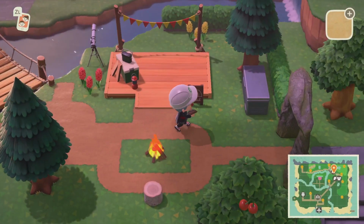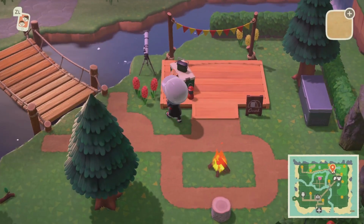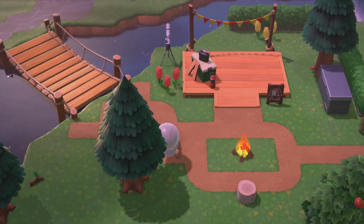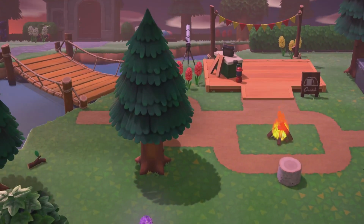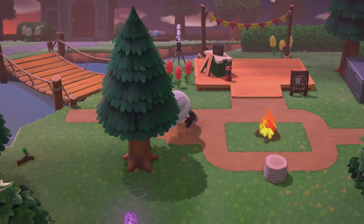Ooh, that dirt path looks a little bit big. I'm not sure I like that. Oh, that looks too thin, too. Maybe I can just... No, I can't. Oh, maybe. Might take some doing, though. Let's get rid of that. Boom.